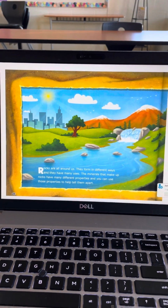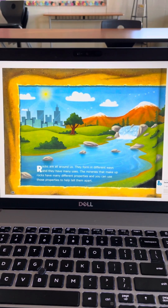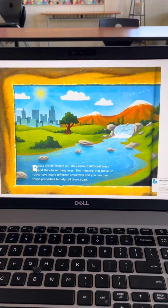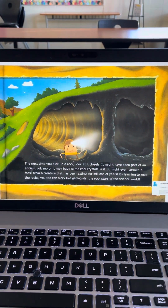Rocks are all around us. They form in different ways, and they have many uses. The minerals that make up rocks have many different properties, and you can use these properties to help tell them apart. The next time you pick up a rock, look at it closely.